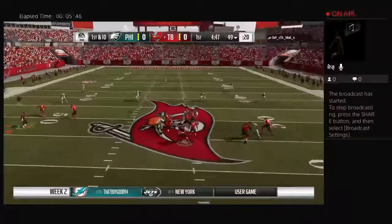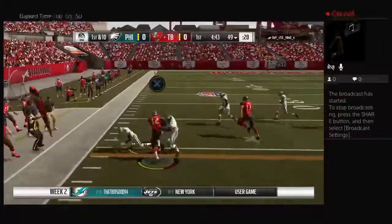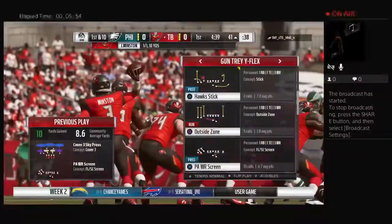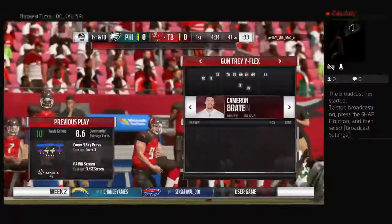Following the interception, Winston. Left side here, that's complete to Godwin. And taking it across midfield and just shy of the 40. Give him 10 yards there, and about by the nose of the football, he's going to have a first down.